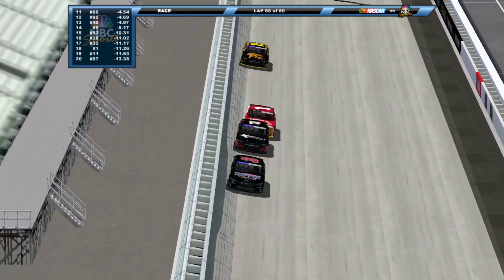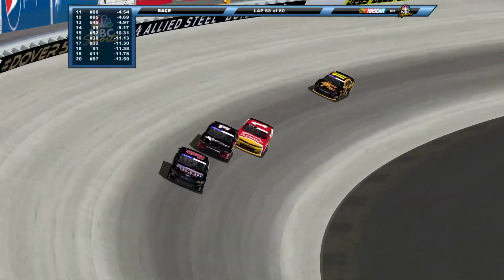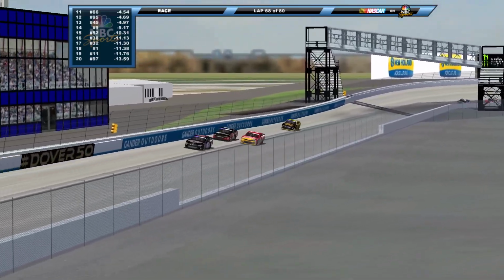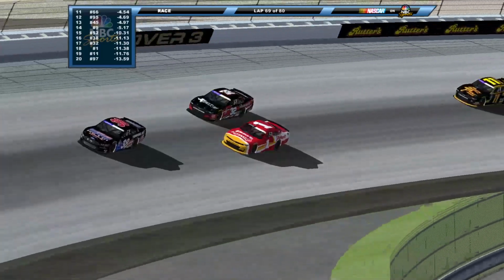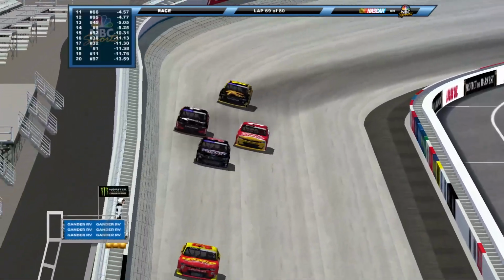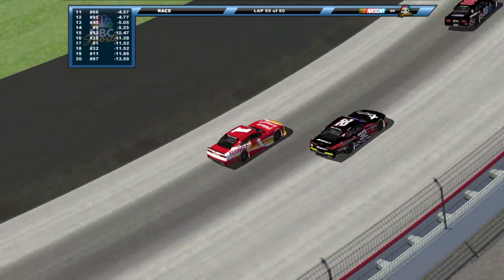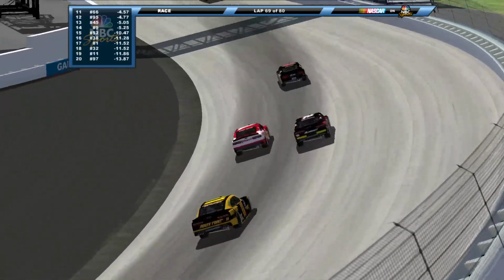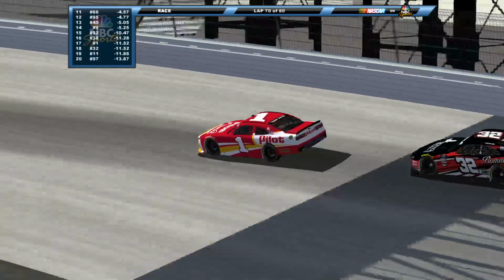Oh, Taylor Jarrell might be trying to make a charge here, gain a few more spots back. Yeah, up to 18th. Oh, are we gonna have a pass here? We're gonna witness a pass live. Taylor Jarrell to the inside of Will Sensing, looking for a position here. Drives it deep into the corner. Sensing keeping up the momentum on the outside though. We're heading to turn 1, still side by side. Oh man, I think Taylor Jarrell's gonna have the drive to this corner. Maybe not though. Sensing does not get the exit he wants, gets tight, and Taylor Jarrell will move up a position.